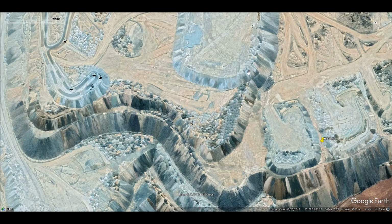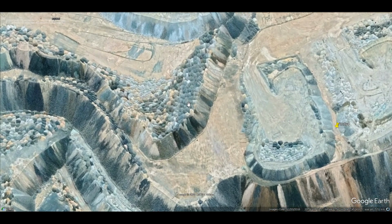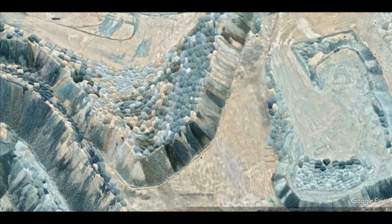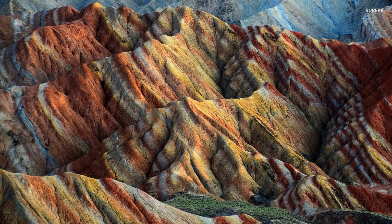There are many more similar mountain ranges in the Americas and elsewhere in the world. The colors are different, for example, red, yellow, orange. By the way, how did the colorful mountain range, such as the Zhangyi Danxia landform in China, come into being?